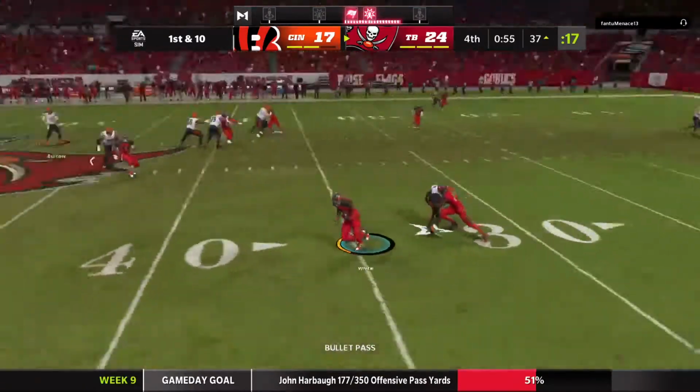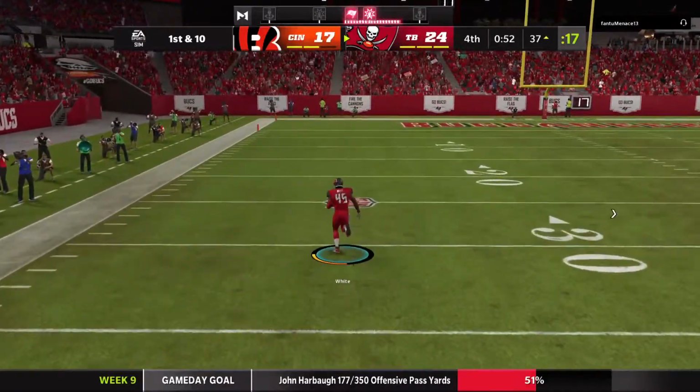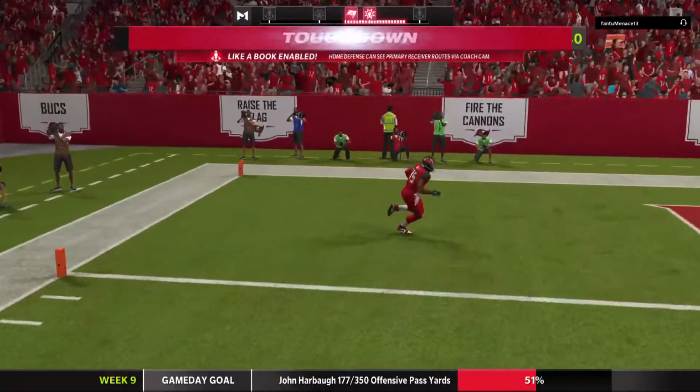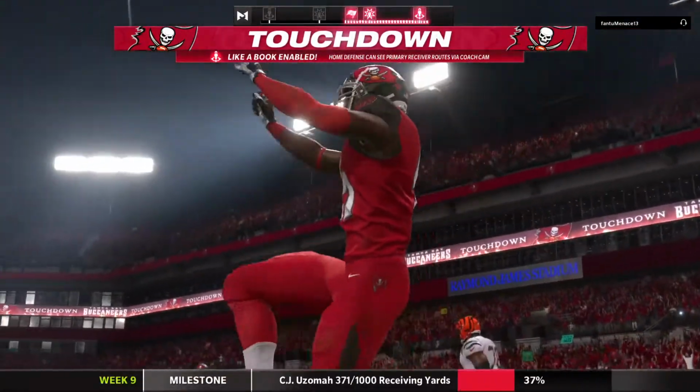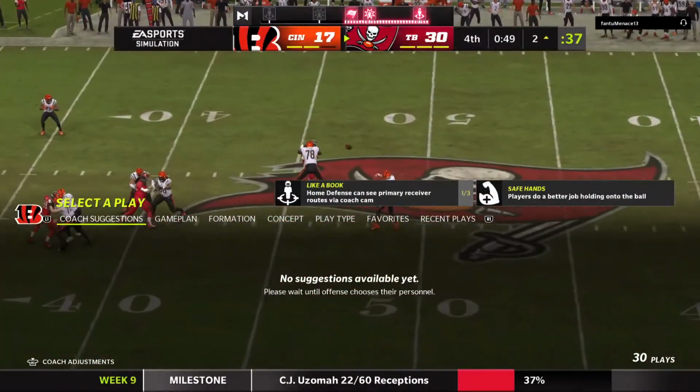Now's their chance to... And now Burrow going to be intercepted yet again. It's Devin White, the linebacker. Let's get that swagger, y'all. It's a pick 6. He brings it back to the house for Buccaneer TD. Little bit of a backbreaker right there.